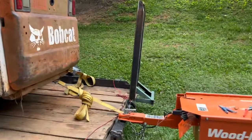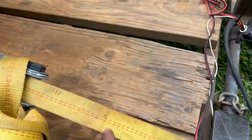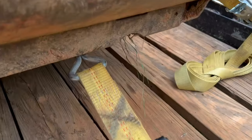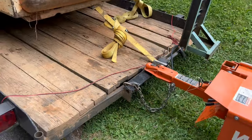And to fix this little bit of structural issue we had, I just put a little ratchet strap on it. Put a little tension on it. I mean, that ain't going nowhere. And we're ready to head back up the mountain.